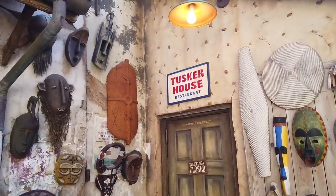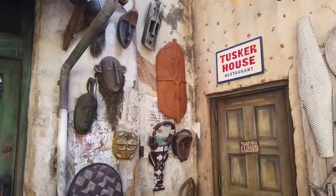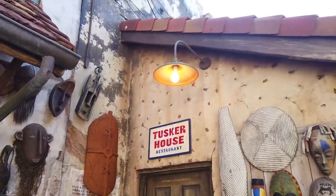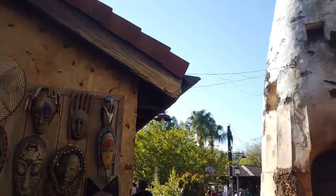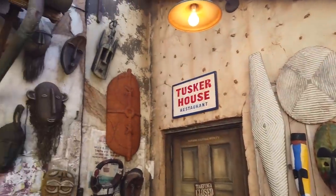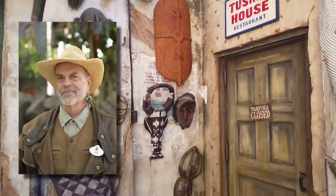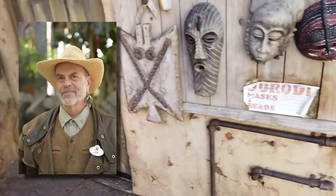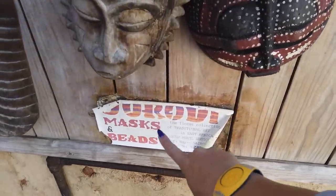Before we go inside, though, I want to show you one of my favorite details and Easter eggs. This park in particular is incredibly detailed with so many cool artifacts and the way they aged buildings to make them look very, very old, even though they're not. And a lot of that was all thanks to an Imagineer named Joe Rohde, who, if you've watched any kind of Disney documentary on Imagineering or how they build things, he's the guy with the very large earring, very eccentric. But here they have all this collection of African masks for sale. And if you're wondering who's selling them, it's Jerodi masks and beads, which is of course a nod to Joe Rohde, which I think is really cool.